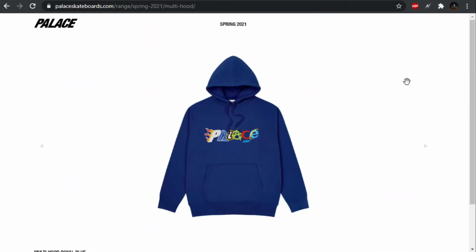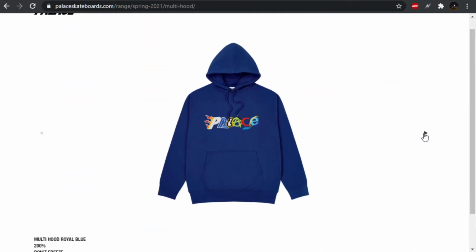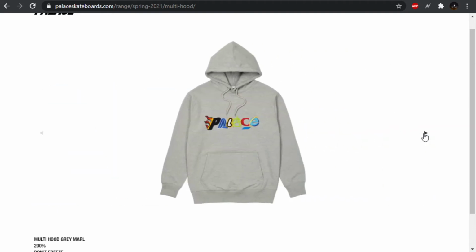We also have the multi hood. This one I do not care for. It's just kind of like a What the Palace. I'll admit though, it is pretty funny that they have the Internet Explorer E down there.